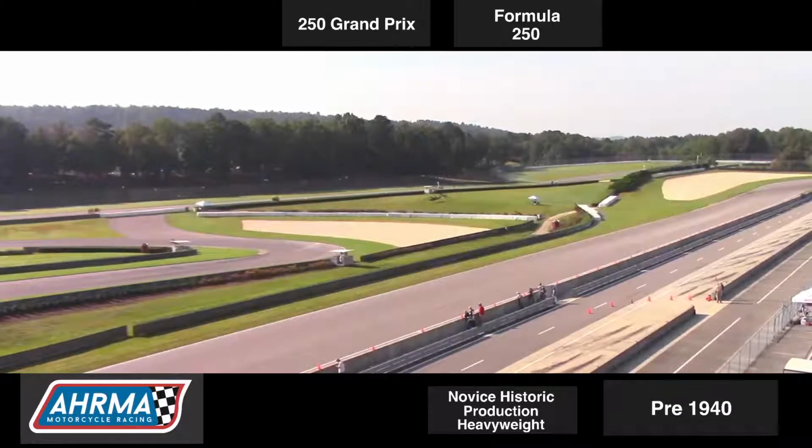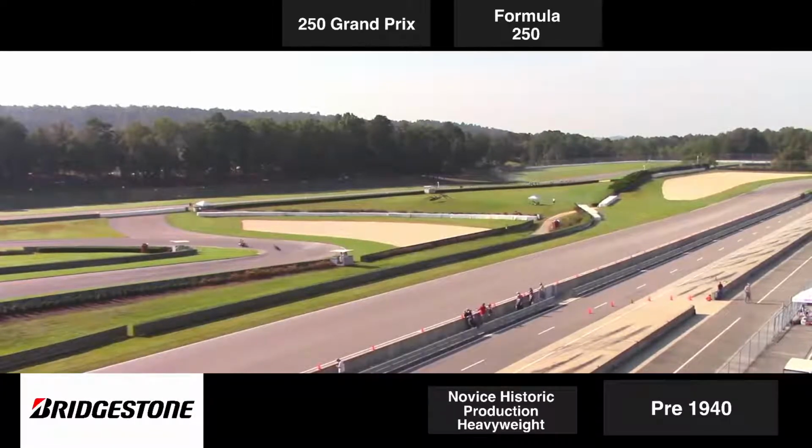There they are. The lead trio working their way out of turn number 12 up over the crest of the hill over to 13, 14, and 15, waiting for them to come back around onto the start finish line here in just a moment. As we said, it was a 3-rider breakaway. Waiting to see how it's all going to shape up as they're through turn number 16 into 17 onto the front straightaway in just a moment.